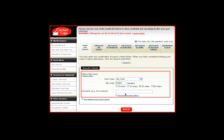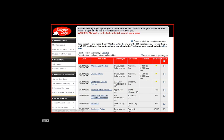So once you go ahead and hit search, these are all the job orders that come up. If you notice here, it says your search found more than 500 jobs listed. Below are the 500 most recent, representing at least 538 positions that matched your search criteria. So of course, we didn't make it too specific, so there are a lot of jobs that are appearing here. But that just shows you how many jobs are within the system.